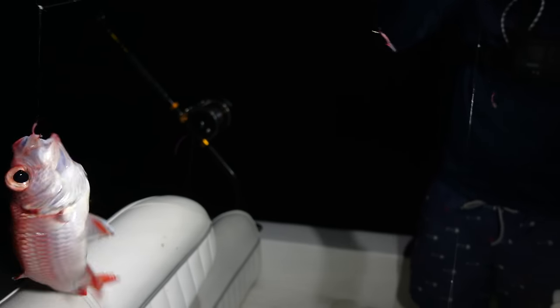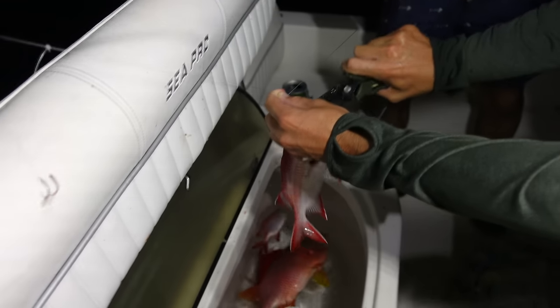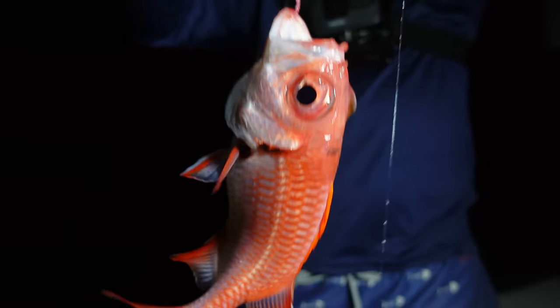Oh, that's the opakapaka we're looking for. Oh, it's just a big one, dude. There's two. A squirrelfish. That's an ali'i. So that's a different species, but we'll take them. Those are both keepers. Gotcha. That's a fatty. That is the one, that's what we're looking for. Oh no, the one came off, but yeah. That's exactly what we want. Back to back fatty opakapaka.